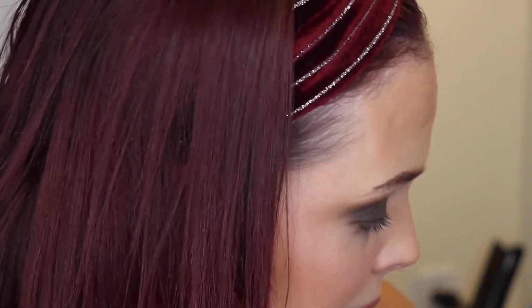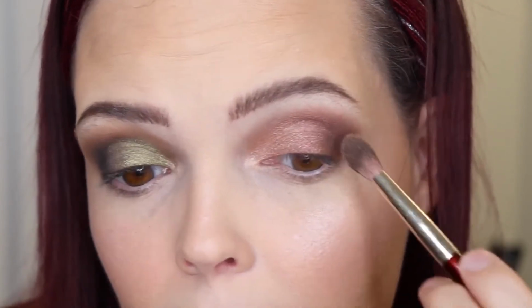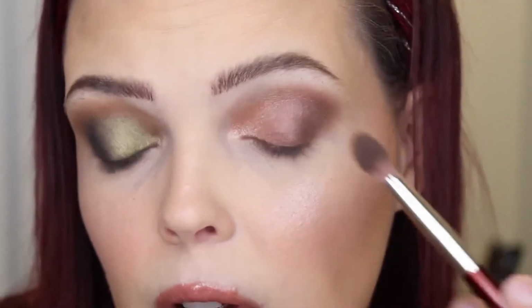Ooh, look at that. That's so, so pretty. This is like my kind of eye look. Like I love something like this, so bear with me. I'm gonna put a little more of that brown just where it's kind of like blending there. Just gonna put a little bit more of that and kind of flick it out a little bit. I'm really gonna kind of mesh that together.